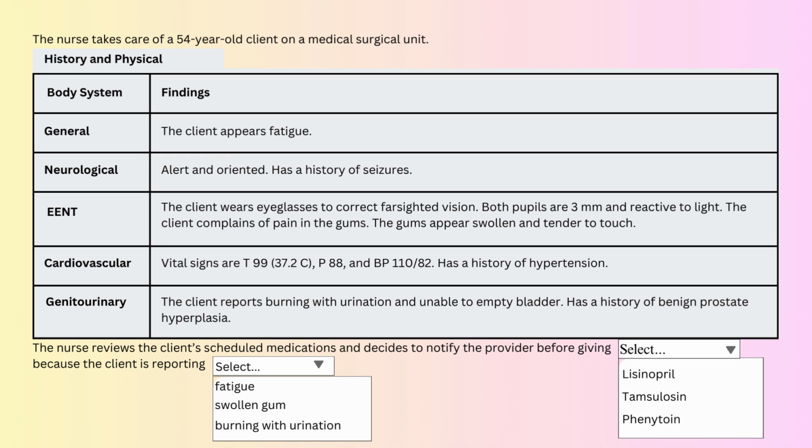The nurse reviews the client's scheduled medications and decides to notify the provider before giving. The choices are lisinopril, tamsulosin, and phenytoin, because the client is reporting, and the choices are fatigue, swollen gum, and burning with urination. This is a cloze or drop-down type of question, which is a cross between multiple choice and fill in the blank. The nurse wants to hold one of these 3 drugs because the client is experiencing an adverse effect of the drug.